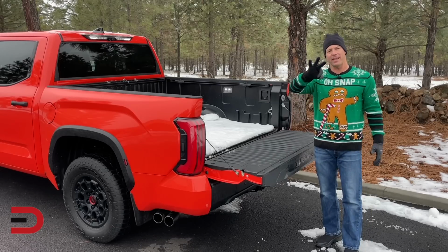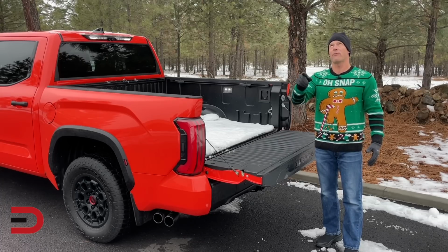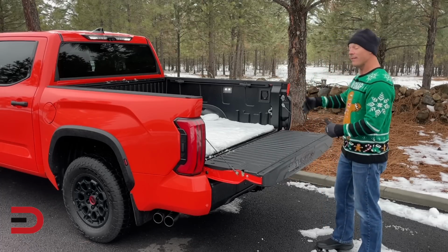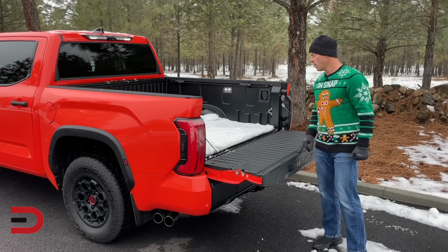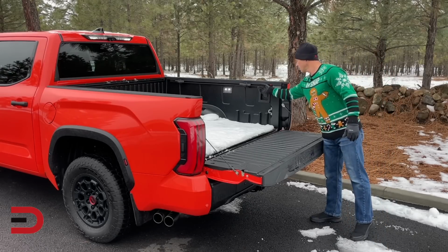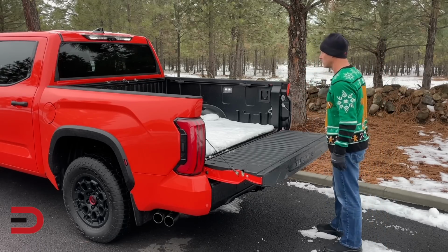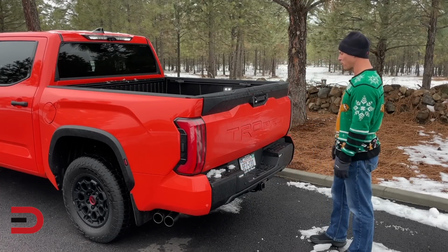There are three bed lengths. This is the 5.5, there's a 6.5, and there's also an 8 foot 1 inch bed. So you have some versatility with the bed lengths: three of those, two cabs, three bed lengths. So that's good. Mine's not so great. There is an outlet right here, so you can charge up some tools if you want. Other than that, I'm just not super impressed with that.